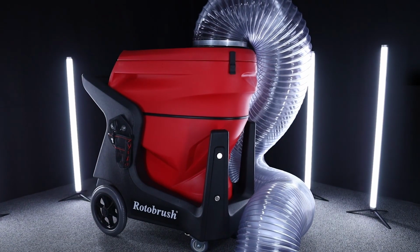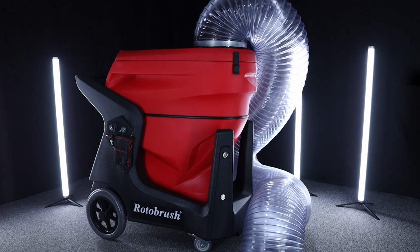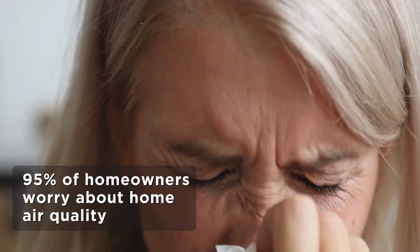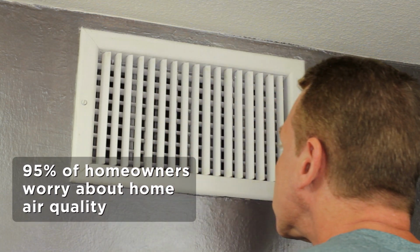Introducing the innovative, portable, and brand new BlowBeast by Rotobrush. More than ever, homeowners want to keep their air clean, and BlowBeast can help you deliver just that.